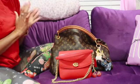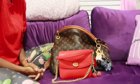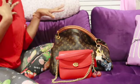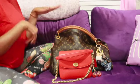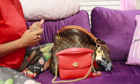So today I'm going to do a quick what's in my bag times two. As y'all know, lately I have been in a larger bag for the usual everyday stuff and then a smaller bag for an event or an outing or something I've had to go to.